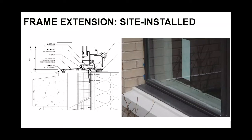But as we mentioned with metal trim, one of the downsides here is this is a thermal bridge, right? This is an aluminum part. It's going from the exterior behind the foam board, so that's not great. But it's pretty cost effective. And aesthetically, it achieved the goals that this project was going for.